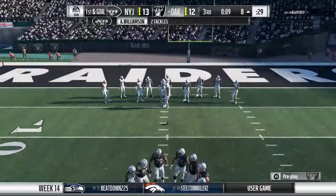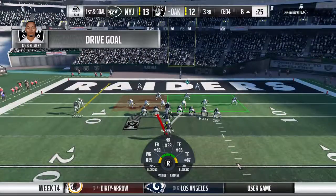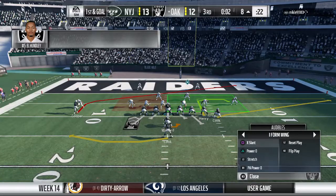And the defense with their backs against the wall a little bit here as the offense is in the red zone.